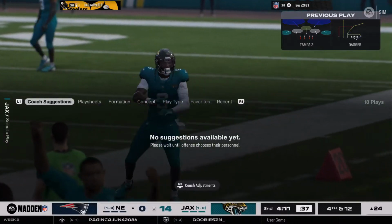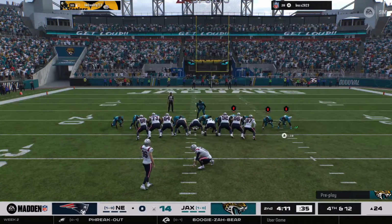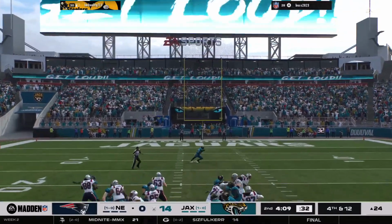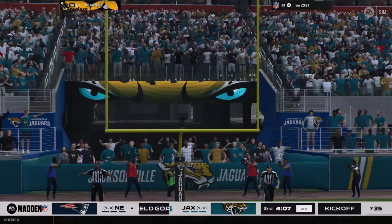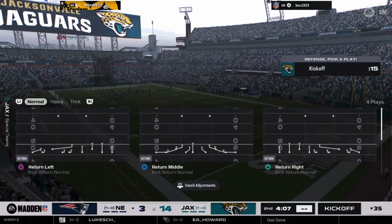And that is too far out in front. He couldn't haul it in. Incomplete. And his kick is good. And they will get themselves on the board here at 14-3.